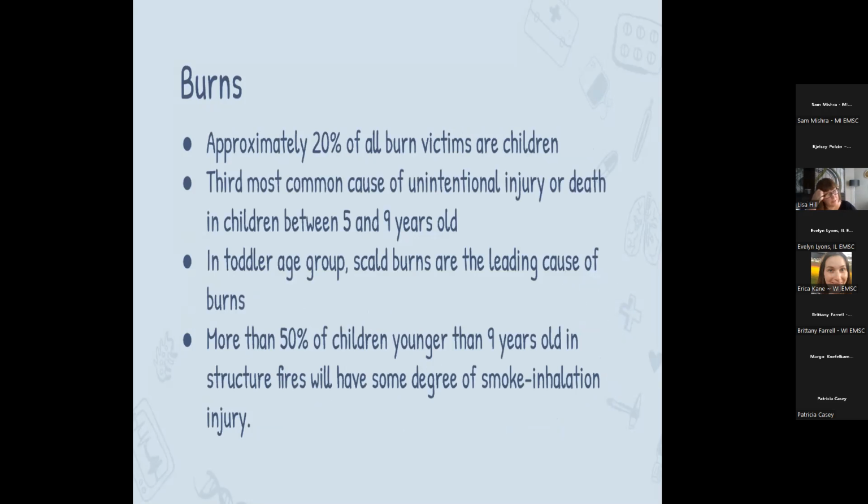Another common EMS call are burns. About 20% of all burn victims are children. It is the third most common cause of unintentional injury or death in children between the ages of 5 and 9 years old. In the toddler age group, scald burns are the leading cause of burns. And more than 50% of children younger than 9 years old in structure fires will have some degree of smoke inhalation injury.